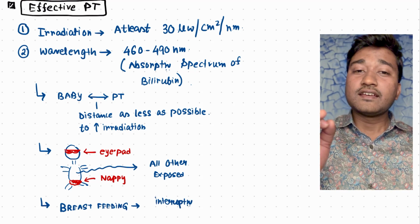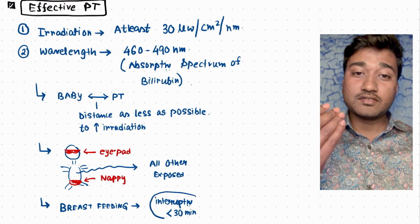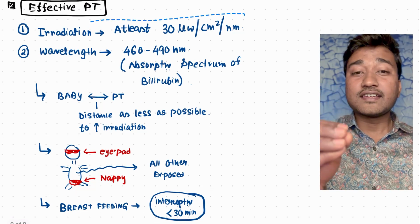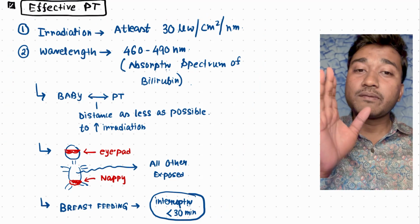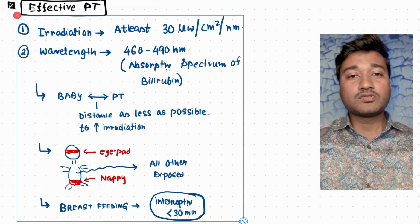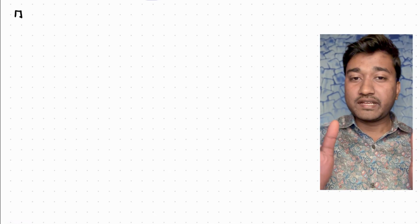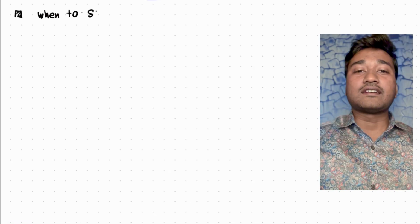And another thing, this is obvious that the baby will get breastfeeding, but that session should be less than 30 minutes, should never be more than 30 minutes. So when the baby is on phototherapy, you should give this baby to the mother, and the baby should receive the breastfeeding, and this should be less than 30 minutes always.